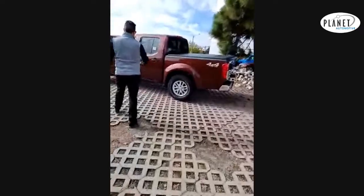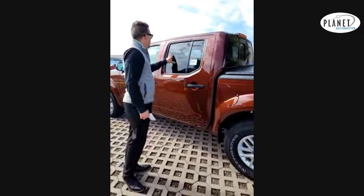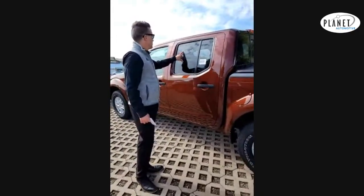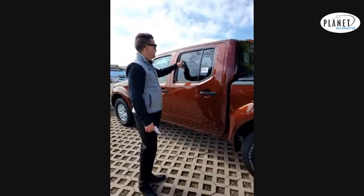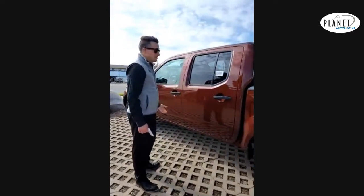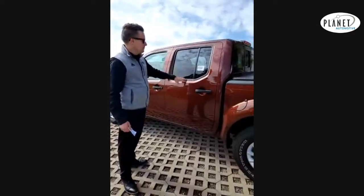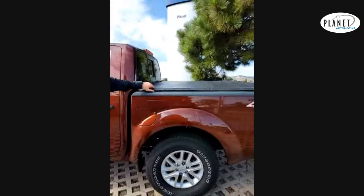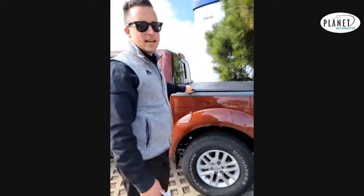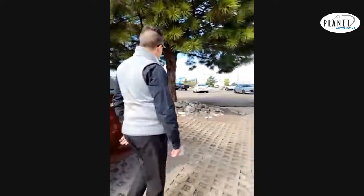Nowadays, if you want a truck, it's going to be way bigger than this. This one is four-wheel drive. It's a 2017 Frontier. It has 70,000 miles on it, so it's pretty basic. It's the SV, their lowest trim, but it's got a tonneau on it. Hard to find a pickup that's this size with under 100,000 miles. So, pretty cool find.